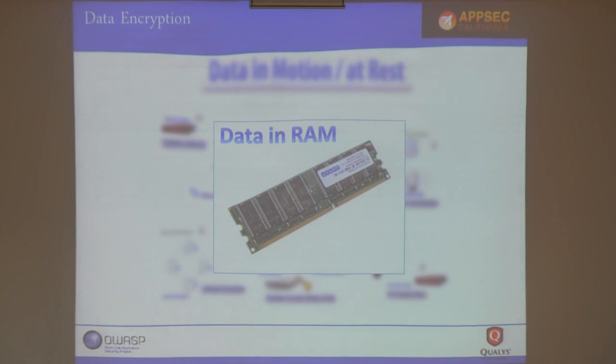So when you swipe your card, before it is encrypted, it is still in clear text in the memory of the POS system. And that is where the RAM scraping malware basically scrapes this RAM and gets your data. So let's look at how it works.